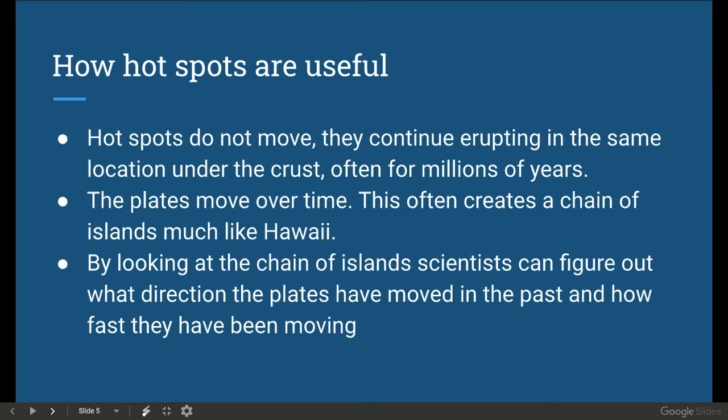So hotspots are actually pretty useful because they do not move. Even though the Hawaiian Islands continue to grow, the hotspot itself does not move. It's the plate that's moving. They continue erupting in the same location, often for millions of years. We also know that the plates move over time, so this creates a chain of islands, especially in the ocean. Scientists can look at that chain of islands and figure out what direction the plates are moving right now, what direction they've moved in the past, and how fast they have been moving.